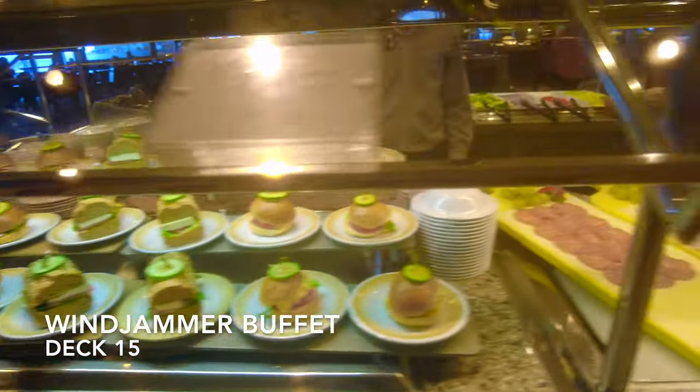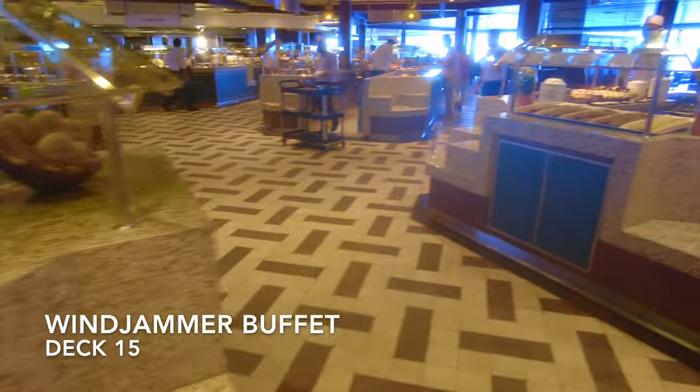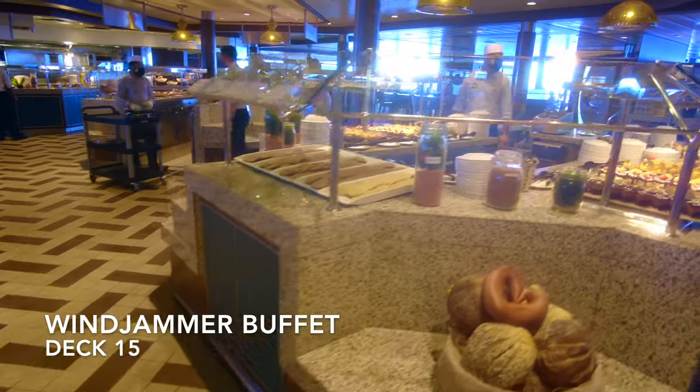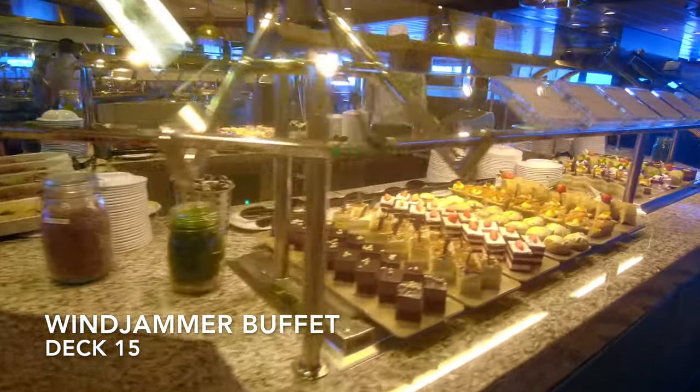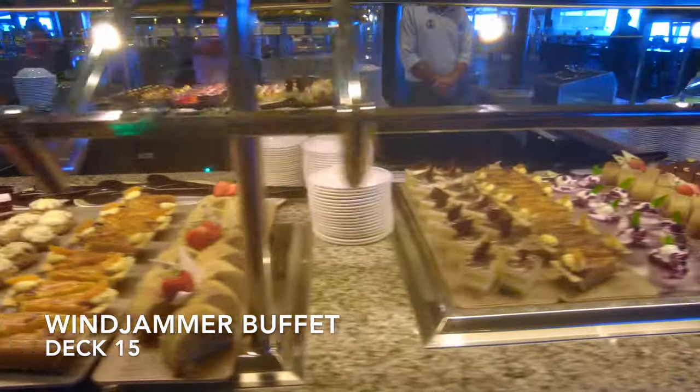This is the Windjammer, the buffet-style restaurant on board Anthem of the Seas. You've got to give it to Royal Caribbean, they know how to do a buffet. You have choice and variety, which is pretty much unparalleled in other cruise lines, and the quality is pretty decent too. Some of you may be keen to learn that there's also a small vegan and gluten-free section too.